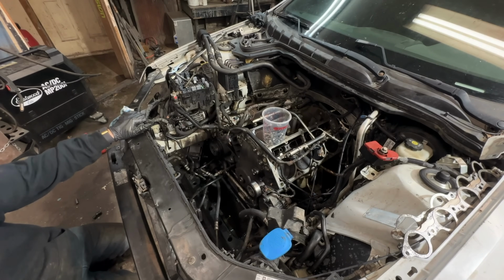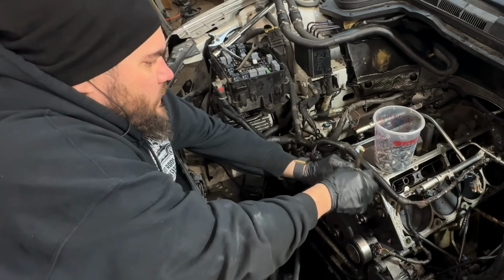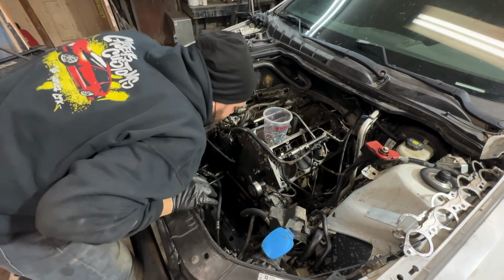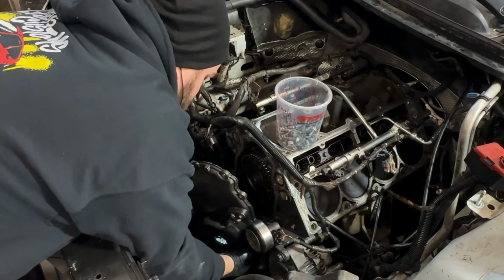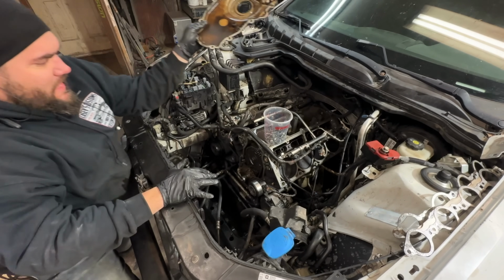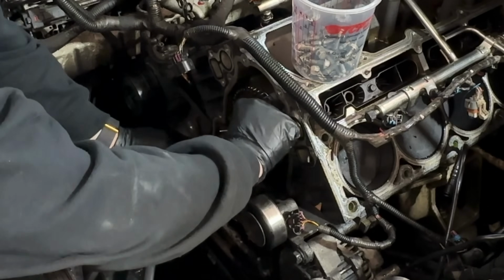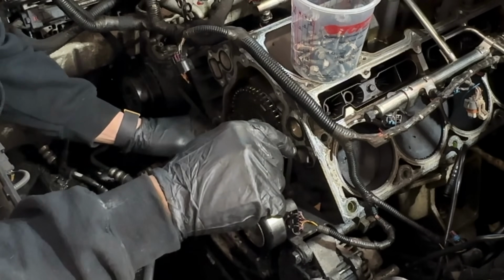Where did I put my little... Oh. Alright, we should pop right off now. Oh, maybe we don't pop right off. Oh, maybe just. Ooh. Boy, that timing chain has a lot of slop in it. That's way too sloppy. Oh no.